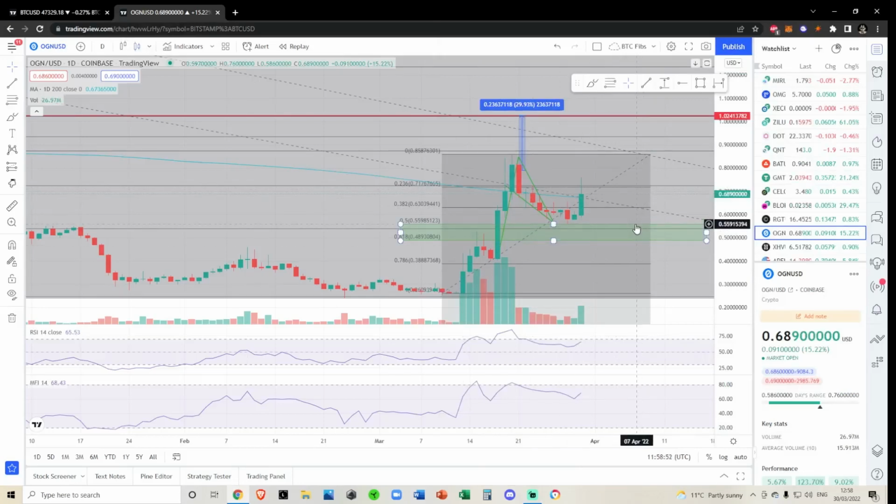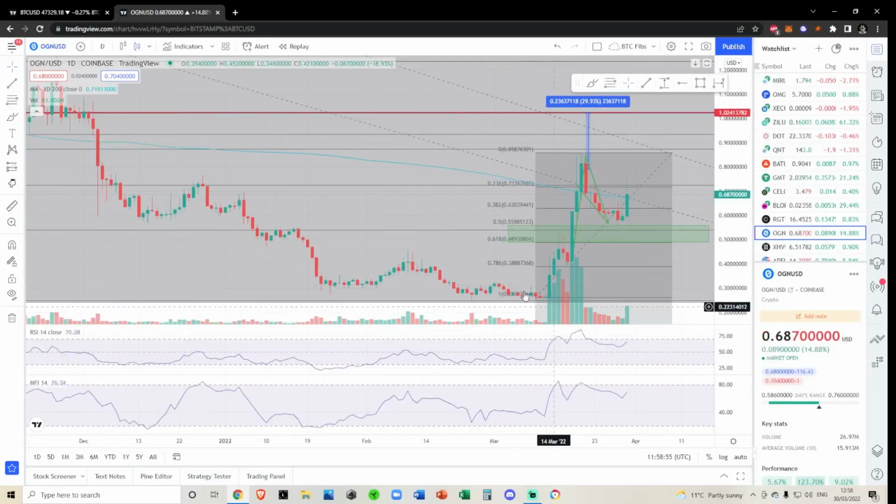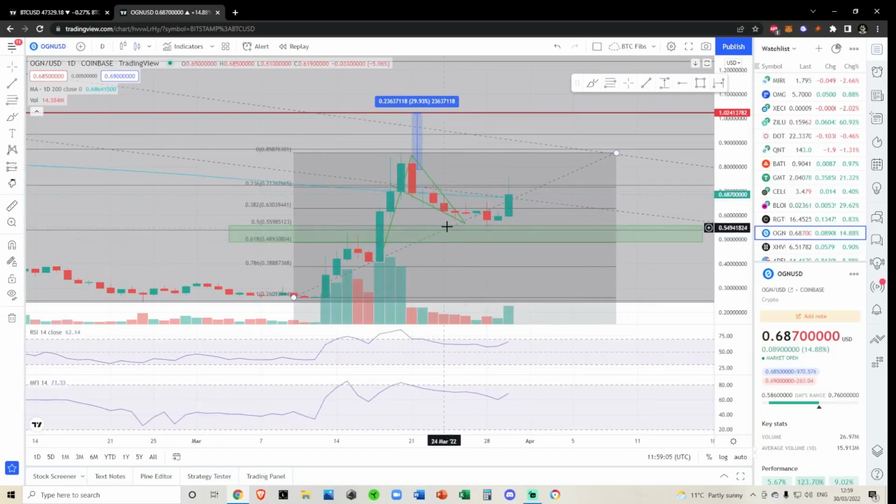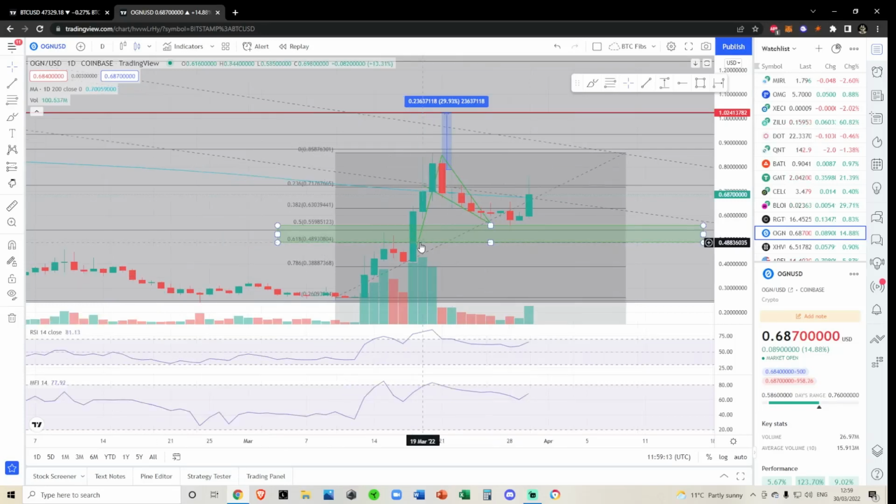Alright, quick update on OGN. So it looks like we've confirmed this as a bottoming signal. Now, when we made our video for this, when we were all the way up here and we started to come down in this bullish pennant, we basically said as long as we hold this green box, the top of the green box being the 0.5 Fibonacci retracement at the 55-cent region, and the bottom of this green box being the 618 around about the 48 cents.